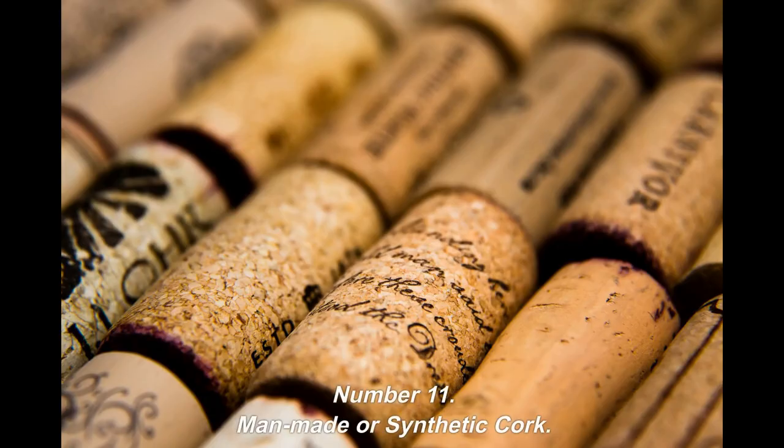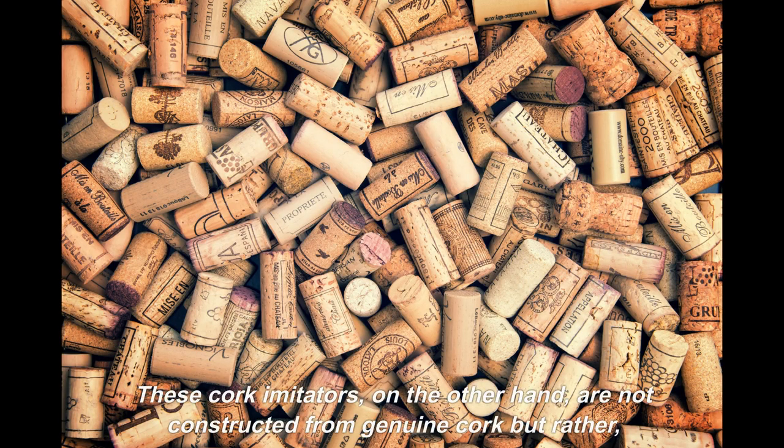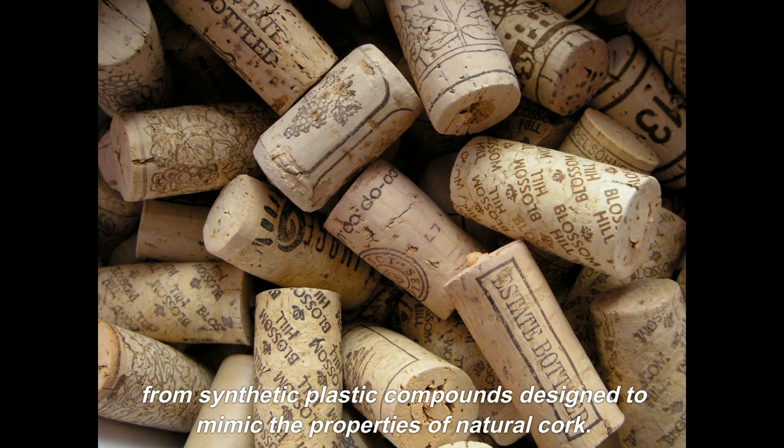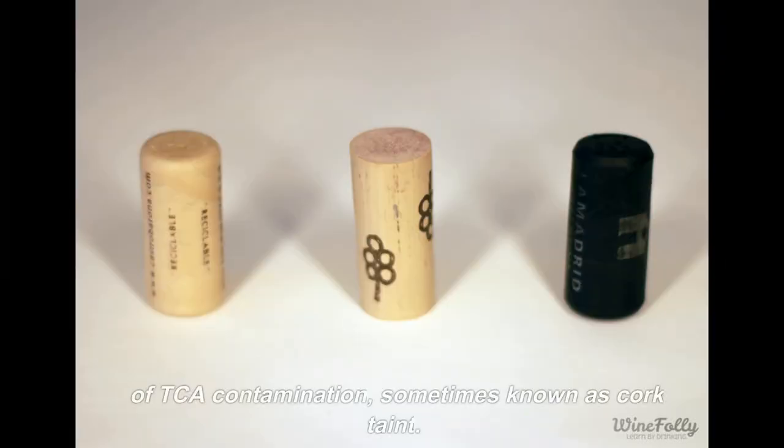Number 11. Man-made or synthetic cork. Cork is not actually used in the production of synthetic corks. These cork imitators, on the other hand, are not constructed from genuine cork but rather from synthetic plastic compounds designed to mimic the properties of natural cork. The advantage of using these corks is that there is a very low to non-existent danger of TCA contamination, sometimes known as cork taint.